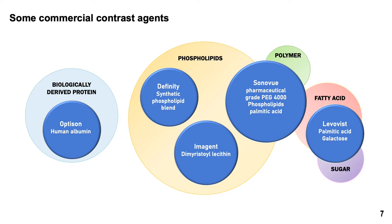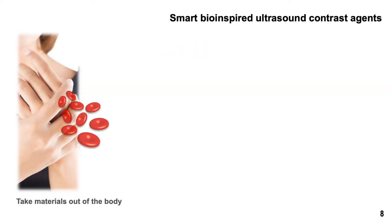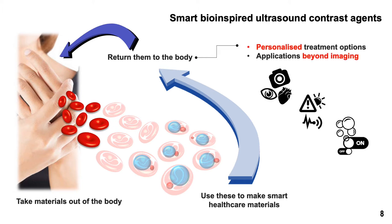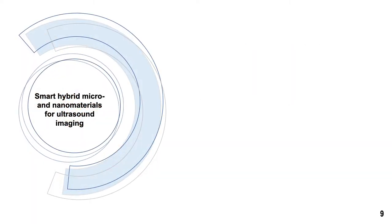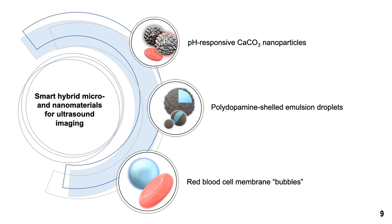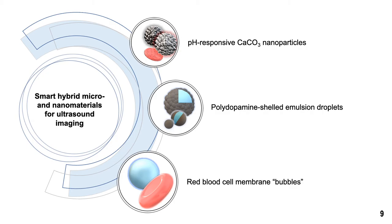Current commercial contrast agents, however, are composed of various materials which range from synthetic compounds that are foreign to the body to some biocompatible compounds. Only one among these examples is of biological origin. Inspired by this small number of clinical ultrasound contrast agents from biologically derived materials, we thought, what if we can use materials from our body, make the ultrasound contrast agents, and safely return them to the body to perform their desired functions as imaging agents, and maybe make personalized treatments and extend their use to applications beyond imaging. So for my PhD thesis, I took this opportunity to use biologically derived and bioinspired components in designing various smart hybrid micro and nanomaterials that can be used for ultrasound imaging.